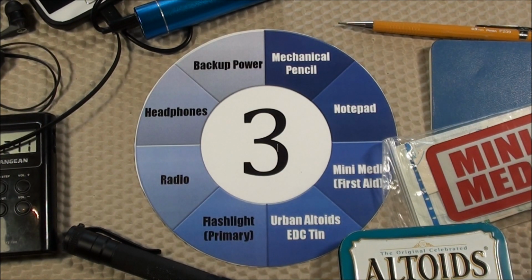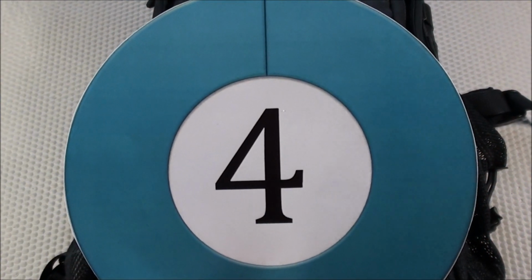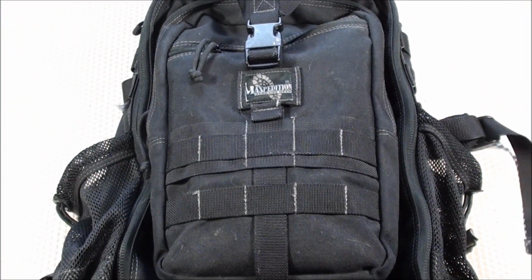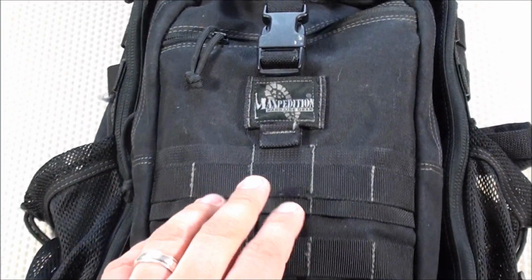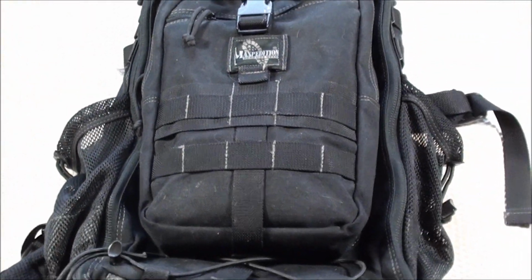And those are all the items that I include in my Tier 3. Tier 4 is the last tier in my EDC system, and as always, it consists of my Urban EDC backpack. This backpack is made by Maxpedition. It's the Maxpedition Pygmy Falcon 2. I think it's an awesome backpack for EDC purposes.